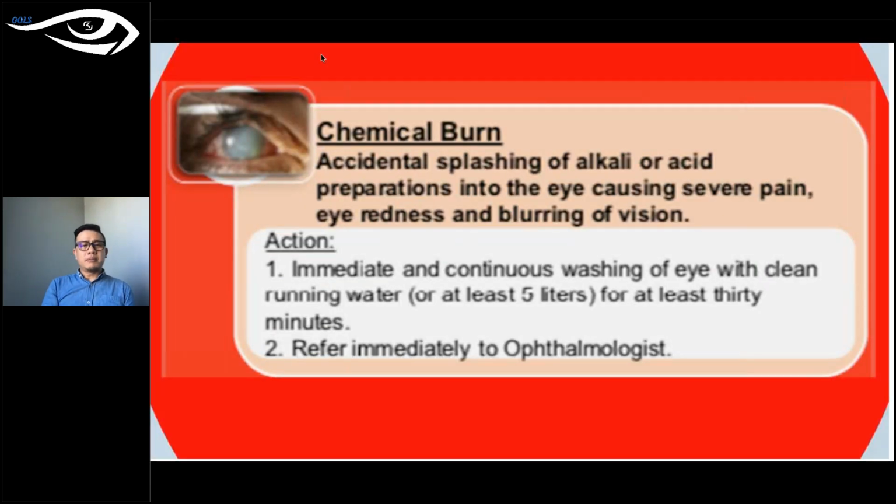Chemical burns. When it comes to chemical burns, this is the accidental splashing of alkali or any acid preparations into the eye, causing severe pain, eye redness, and blurring of vision. So as for this, immediate and continuous washing of the eye with clean running water, at least 5 liters for at least 30 minutes, and then refer immediately to an ophthalmologist.